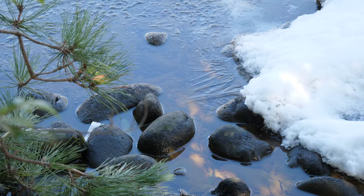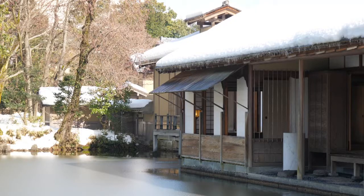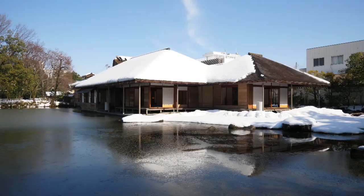In December, Sazanka camellia bloom, and following those are the plum blossoms in February. Please enjoy the snow scene in winter, which looks just like a beautiful ink painting. Next, we will introduce the sights of the garden.